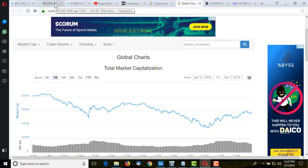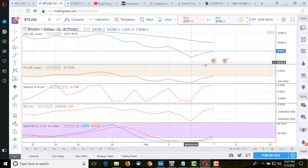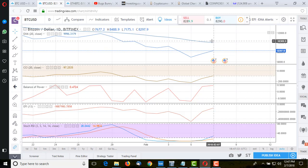Let's take a quick look at where we're at now that we've had the huge bounce. To my surprise, total surprise, still on a daily basis, we are not overbought. Now, the balance of power is reaching sort of excessive levels, admittedly. But the CCI, which is a great indicator if you know what you're doing with it, as well as the EFI, are both saying there is quite a bit more potential to the upside. We still haven't even recaptured our 20-day EMA. So there's definitely upside potential to this move. Stochastic RSI is also showing it. If anything, it's oversold. So this is immensely powerful.